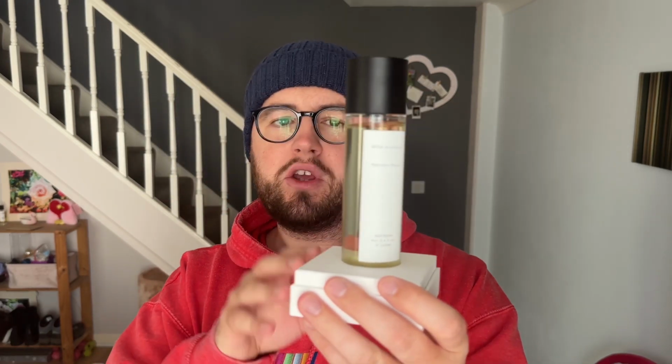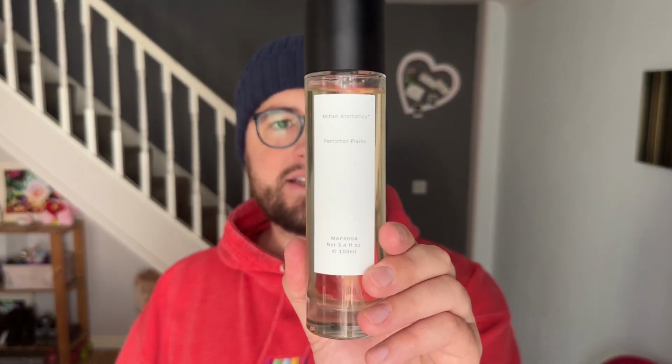genuinely one of my favorite perfume bottles that I own. It's nothing super unique, it's nothing crazy unique, but there's something about it which is just so elegant and classy, and it is quite weighty as well. As you can see, there's a lot of thick glass at the bottom. The cap is also very heavy and magnetic, which is great.